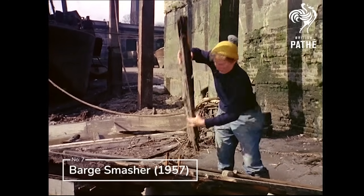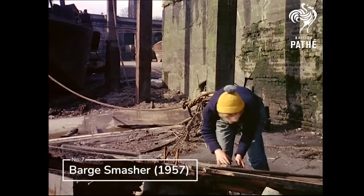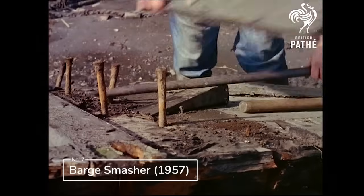Remember, these old vessels were built to last, and breaking them up is not as simple as it sounds. In fact, this one, built in 1878 and recently used as a houseboat, will have taken Ivy and her husband 3 months to demolish.